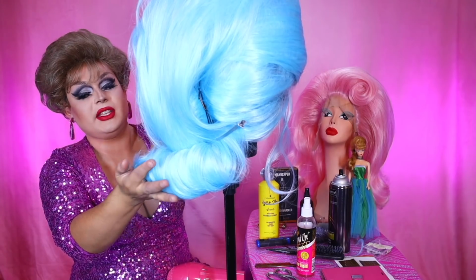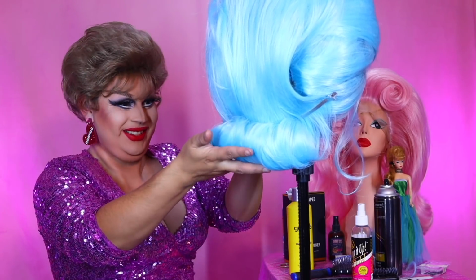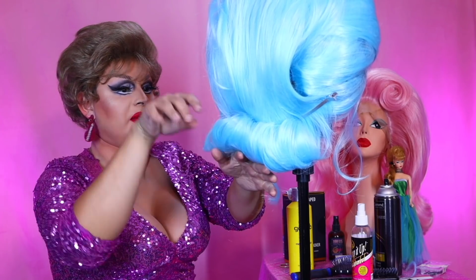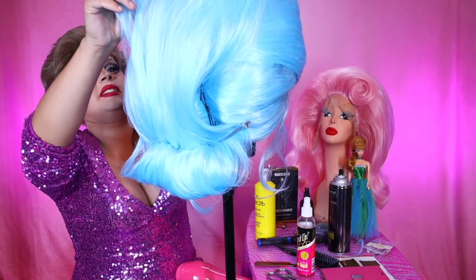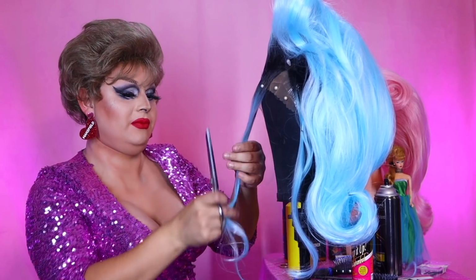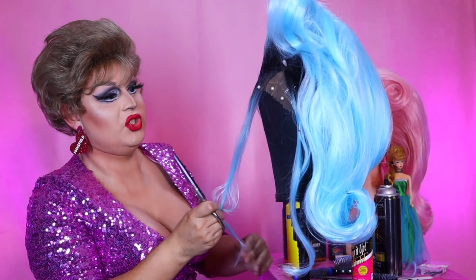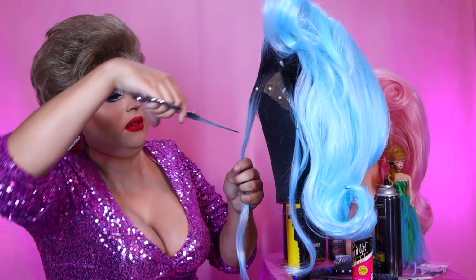I got the bottom looking cute now. Another thing I love about synthetic hair, you can heat it into submission if you want. I say, you will go where I want you to. And if you have a blow dryer and enough hairspray, it will. All right, now we just got to add a little, actually it's almost pretty much there. Gonna take our bang and trim her some. Get out of there. Damn it, okay.